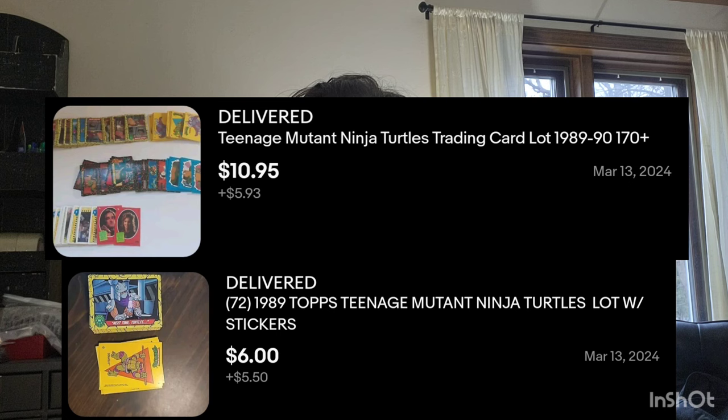I was running really low on turtle stickers. You can buy these pretty cheap in lots, and I don't know why, because they sell so high individually. I started moving the prices up because the character ones would sell so fast. Like Leonardo, I would put at $2.99, they would sell instantly. So then I moved them up to like $4.99, they would sell fast. I'd be down to $1, I'd change it to $5.99, and I'd sell it at that price. So it was time to kind of reload.